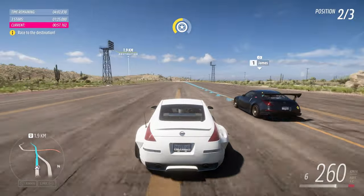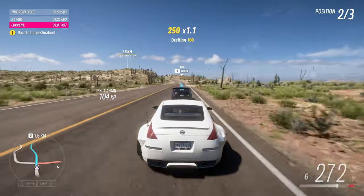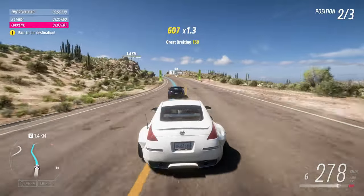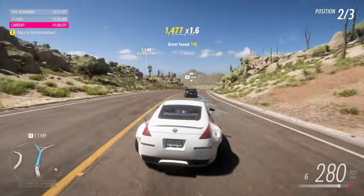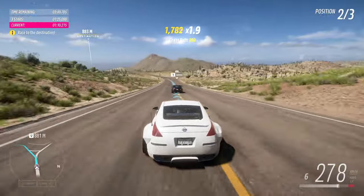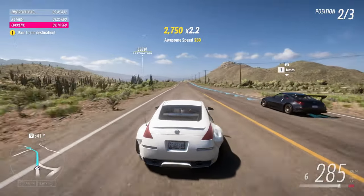A detour! Take it off-road! Coming up on the finish line! Let it eat!